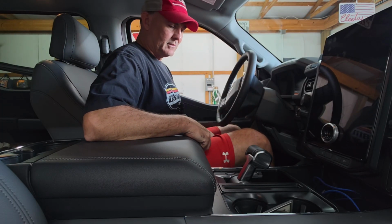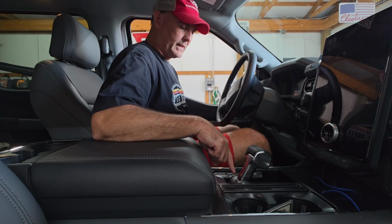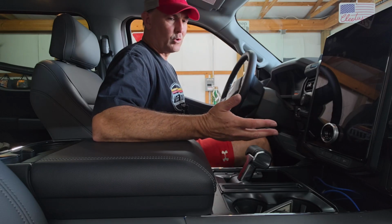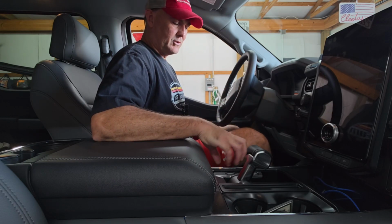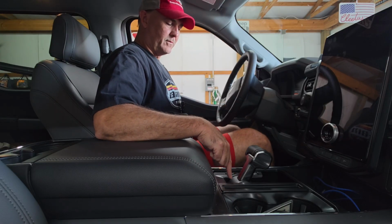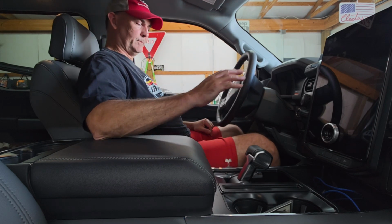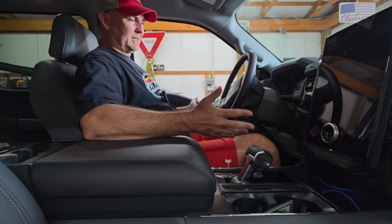Having said that, I have since learned that you can actually take this shifter out and put a rotary dial shifter in there from, I think, the Ford Bronco. There's other Ford vehicles that use them. It's just that rotary dial like we've seen on Ram trucks for years and years. There's a simple way to retrofit one of those into here. I might end up doing that. I don't know. But other than that, those are really my only two big complaints.